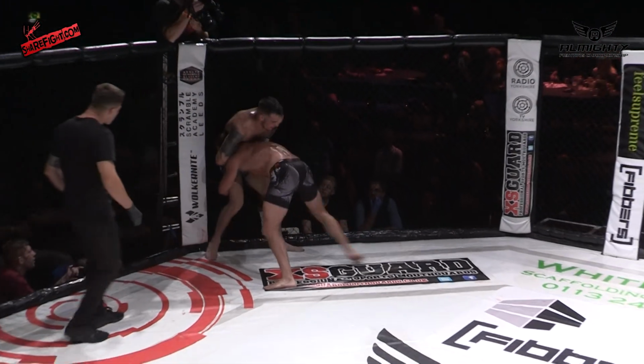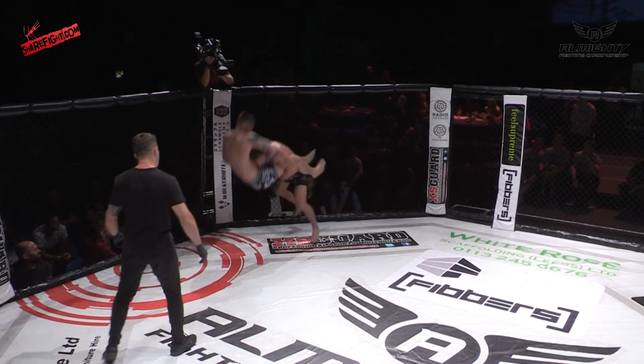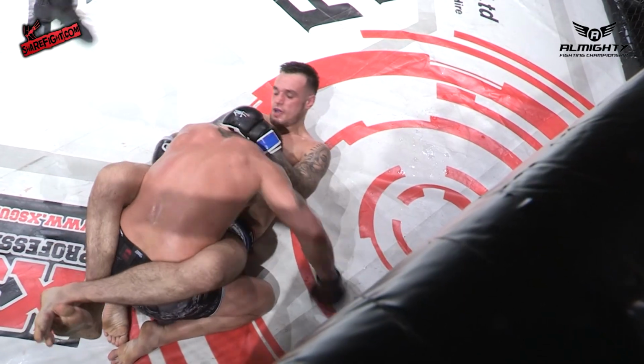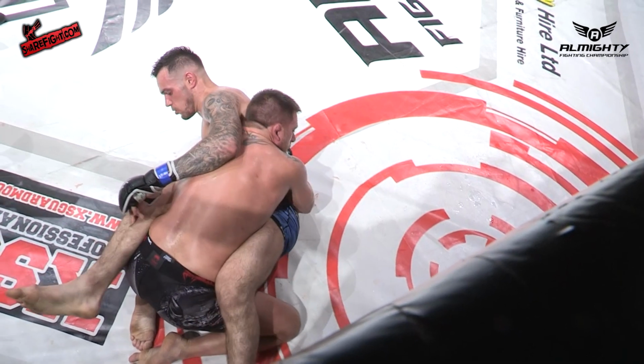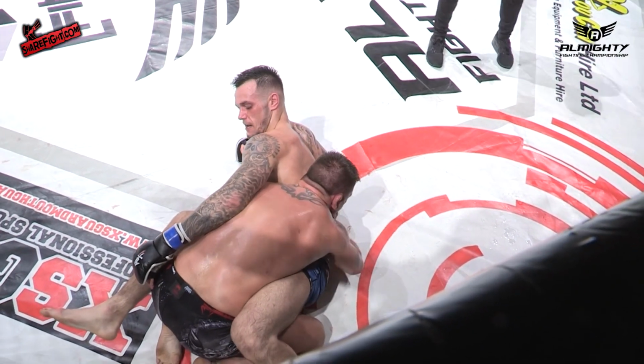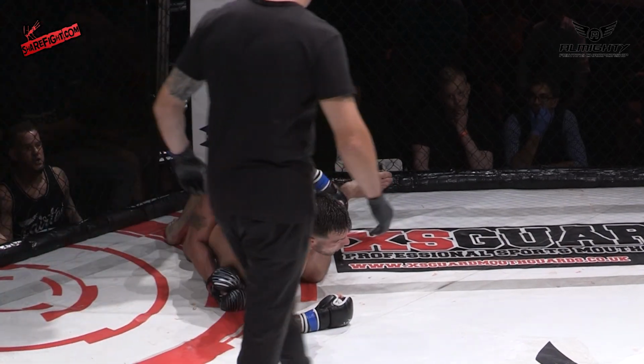Brocklesby bumps Rodrigues off the ground. He's hunting for the... He might have just put himself... Oh, he's out. Wow. Sheer power got him out of that. But he looked for a moment like he'd slammed himself into the guillotine. Wow. Rodrigues, was that the last hurrah?